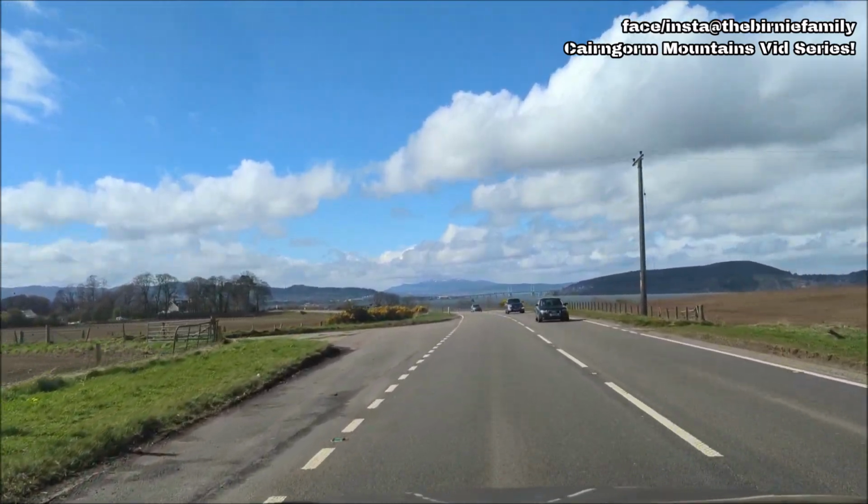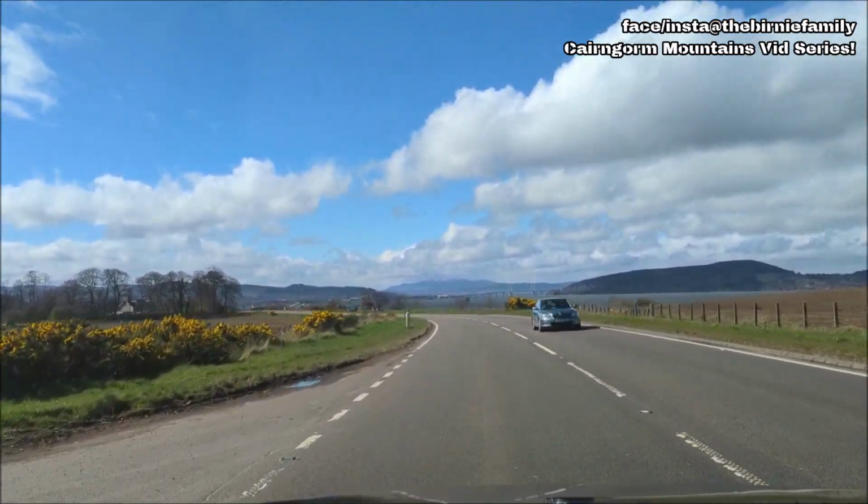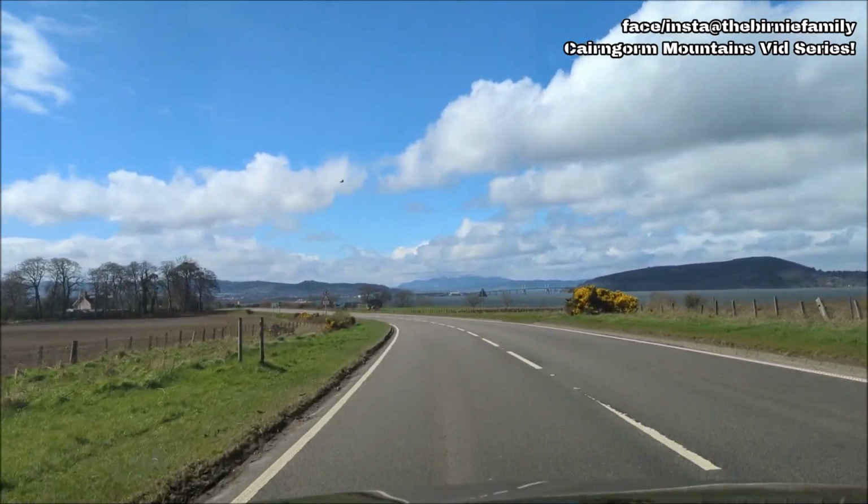And there you go, guys. The Moray Firth Kessock Bridge in Inverness, and the Highlands in the background that we are just about to enter.